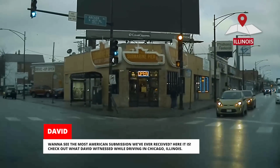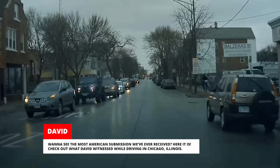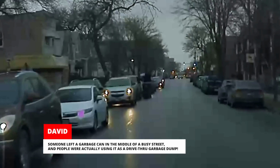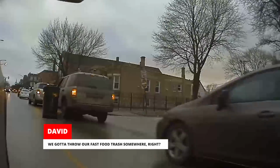Want to see the most American submission we've ever received? Here it is! Check out what David witnessed while driving in Chicago, Illinois. Someone left a garbage can in the middle of a busy street, and people were actually using it as a drive-through garbage dump. We gotta throw our fast food trash somewhere, right?